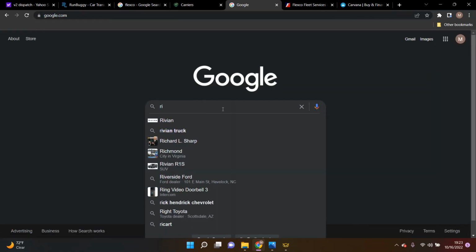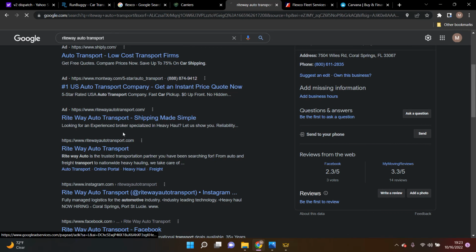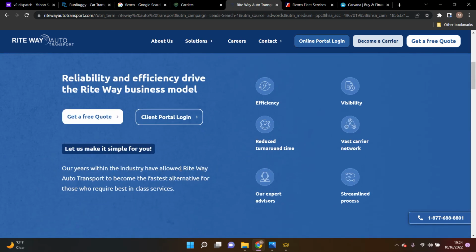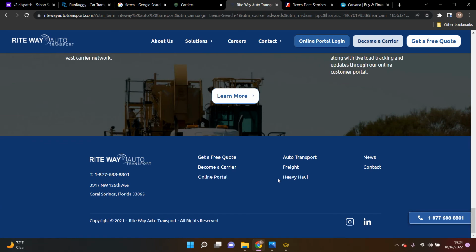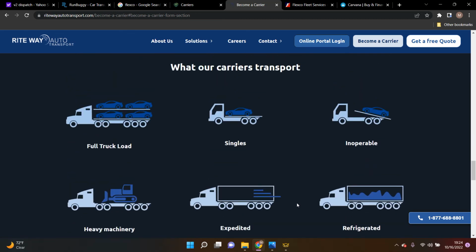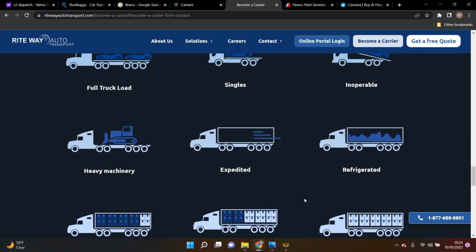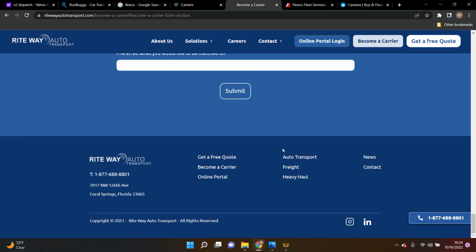One of the other ones that I see up here is Right Way Auto Transport. There it goes. So Right Way, this is their website. You can become a carrier up here, the same way like the rest of them. I think you may have to actually call them to get signed up because they have a basic website as well, not like some of the other bigger ones where you can just become a carrier right here. Let's see, do they take you through some kind of application process? They do not. Now it looks like they not only do vehicles, they do freight as well. Interesting. But put in your information and sign up for them, and they'll get back in touch with you.